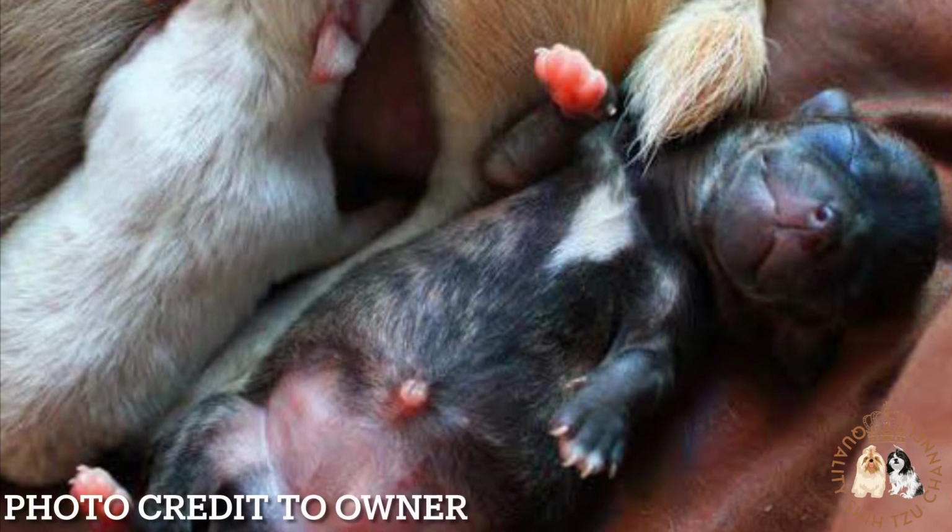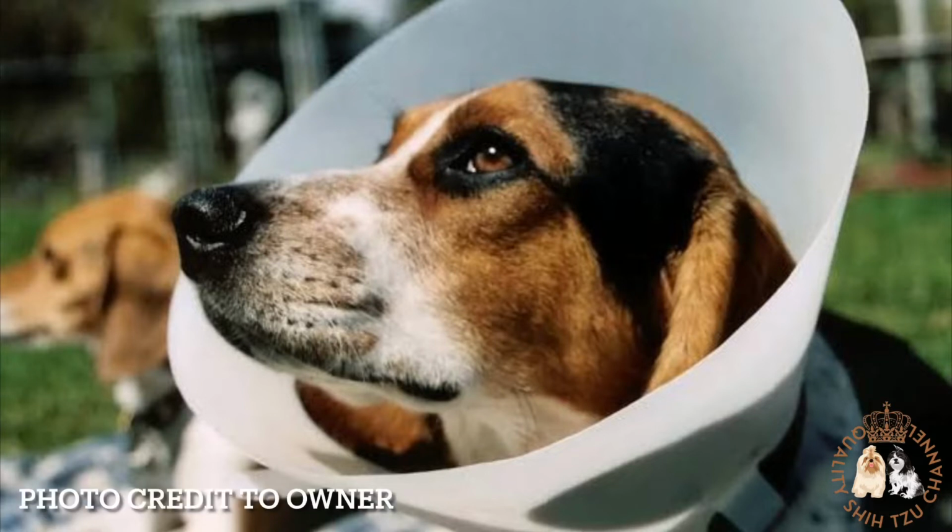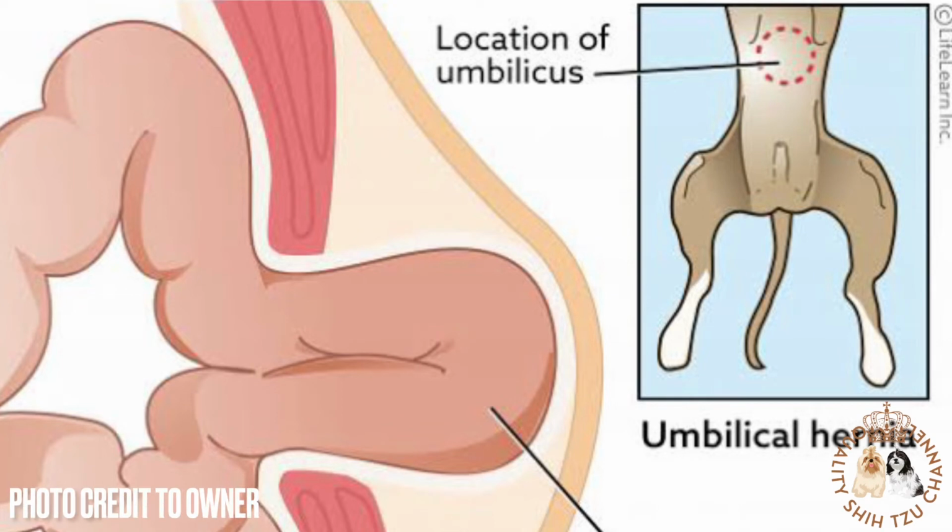Dogs can get hernias, just as people can. Dogs can be born with them or they can be the result of an injury. A hernia is a tear in the wall of a muscle that allows the internal organs or fatty tissue normally found behind the muscles in the abdomen to push through.